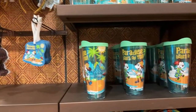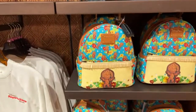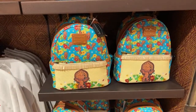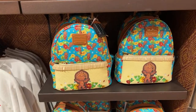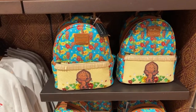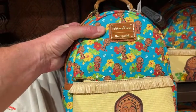The Paradise Waits for You cups are great. And then they developed these lounge flies. I will tell you honestly, we've been around Disney so long, remember when there were like two versions of lounge flies, period. Now there's a lounge fly for everything. Each of the resorts has come with their own brand. So that's the Polynesian lounge fly. It's awesome. You have your Tiki Idol there.